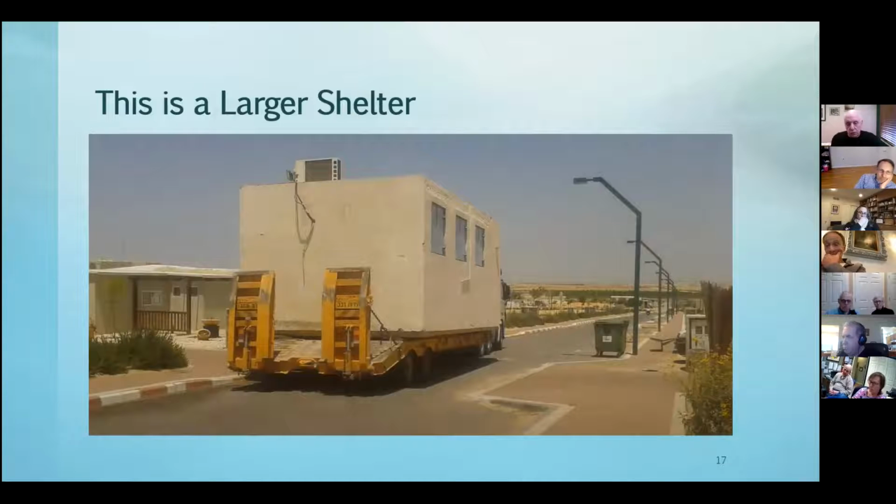This is the larger one, which we saw something similar to down in the Halutza Triangle. They're normally more used, what we saw down there was for defense coordination. You can see the shutters on the windows.